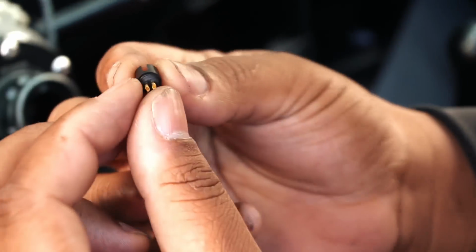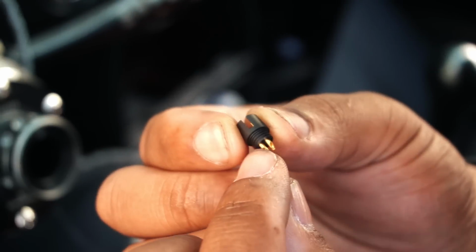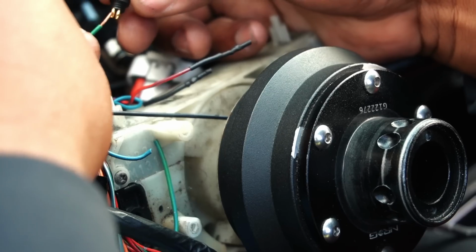Just remember when you're doing this, you want to look for the slot, and then there's the left one. So you're gonna solder this wire to the left one like this. All right, that's it.